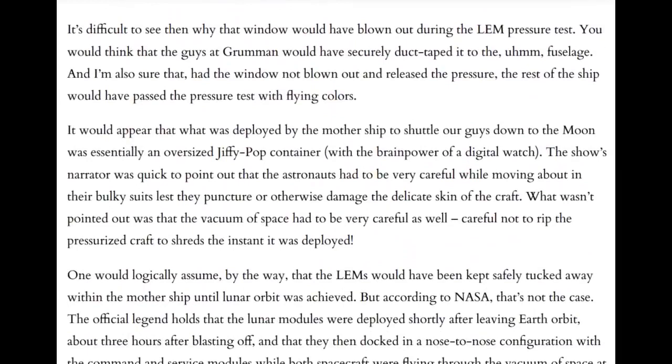You would think that the guys at Grumman would have securely duct taped it to the fuselage. And I'm also sure that, had the window not blown out and released the pressure, the rest of the ship would have passed the pressure test with flying colors. It would appear that what was deployed by the mothership to get our guys down to the moon was essentially an oversized Jiffy Pop container, with the brainpower of a digital watch.